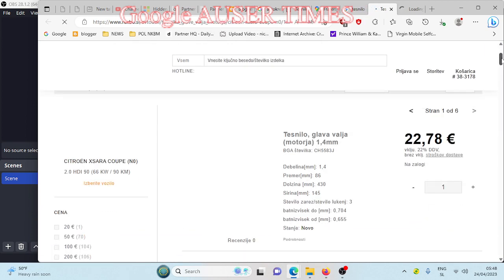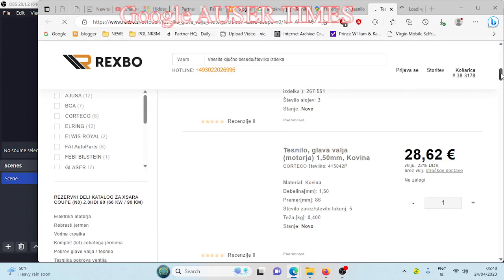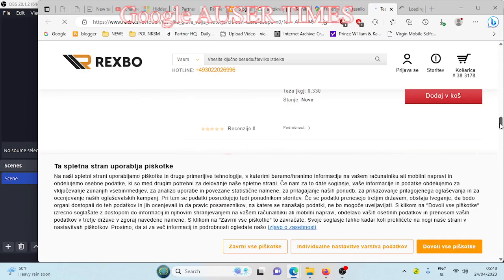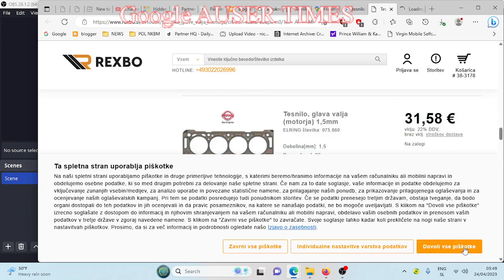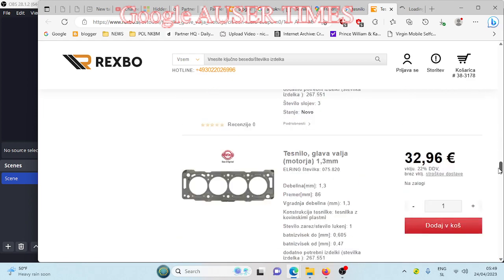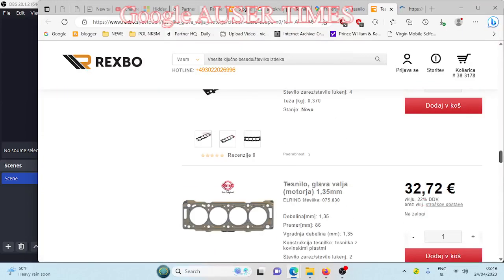Now you're talking about basically 22 euros, 28 euros, 30 euros. I can assure you this is more or less the average price. Come on, man. That's basically the price range we are talking about, more like 34 and 40 and such, you know?